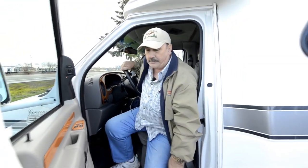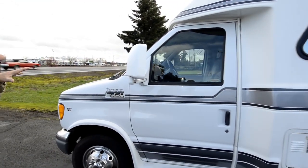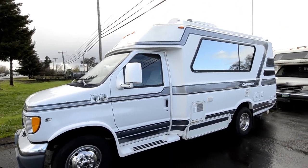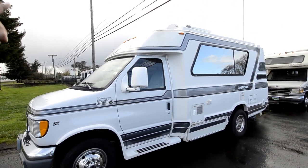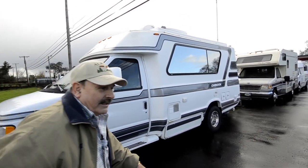And I'll go into the back door with you so you can see what a cool coach this is. By the way, they used to call these the sports cars of the motorhome. This is what Chinook motorhomes were known as. Their motto was the sports car of the motorhome, because the shape is on it, and the design is kind of way cool. And that flag waving up on the back, that doesn't come with it. Just kidding. Come on in, let's take a look at this.